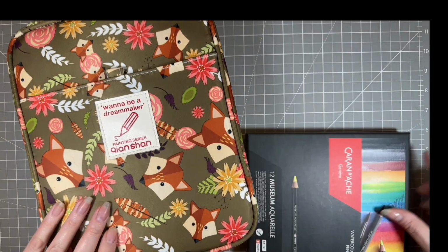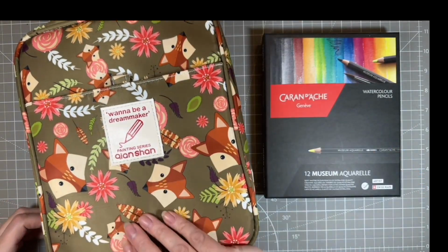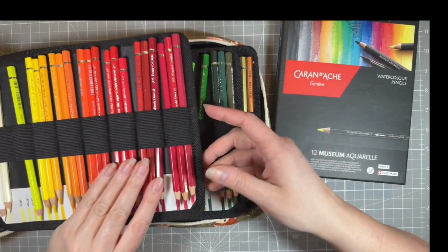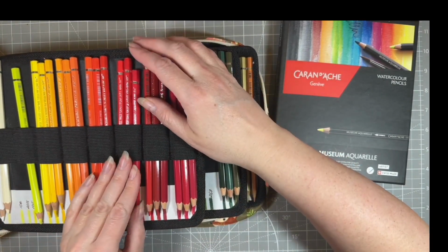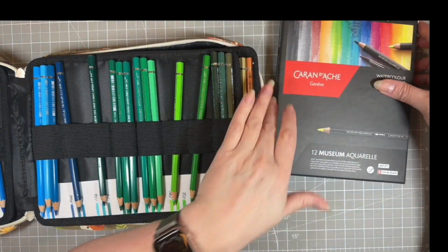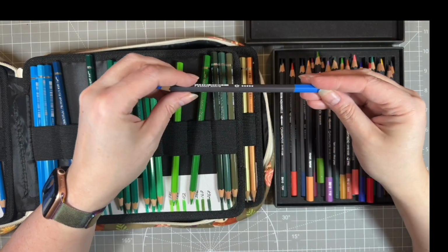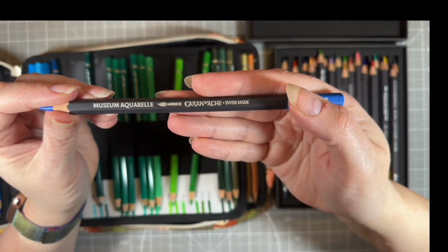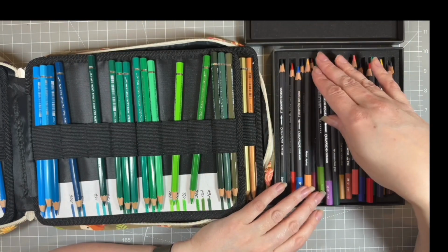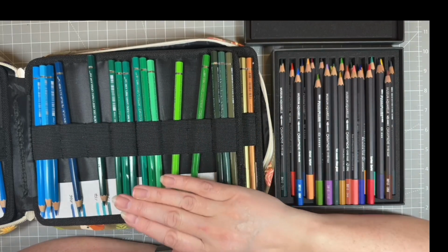Watercolour pencils. My two favourites, and I have used them quite a lot this year, are undoubtedly my Albert Duras. Again, I'm in the middle of doing that page in Johanna Basford, so I've got a little pot with the ones I was using. So my Albert Duras, I think, are a great little watercolour pencil, and I just started last year buying the little Caran d'Ache Museum Aquarelles that I can never say. These I really love. They're just a little bit softer than the Duras. Don't get me wrong, I love the Duras.